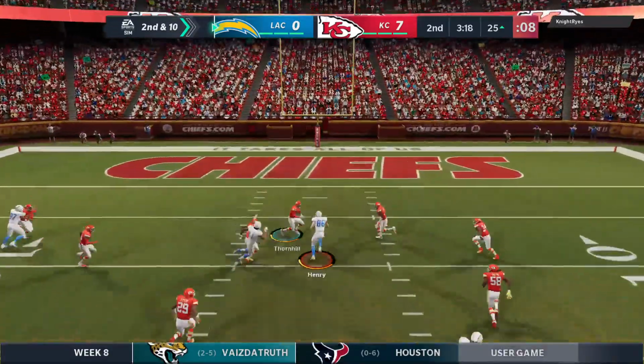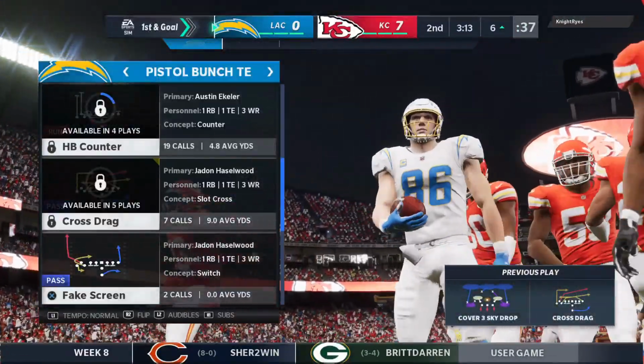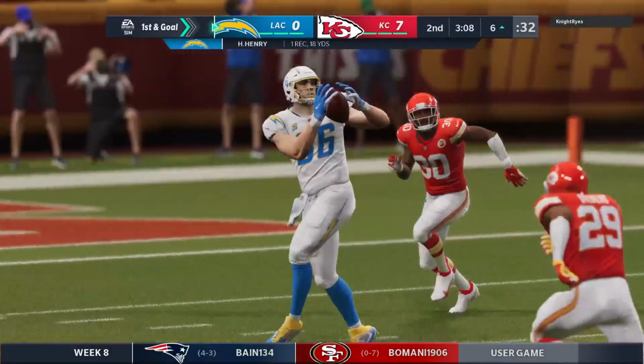Justin Herbert looking to throw on second down. This will be caught inside the 10. And he will be brought down at about the 6-yard line. 18 yards on his first catch of the game. It's a first down.